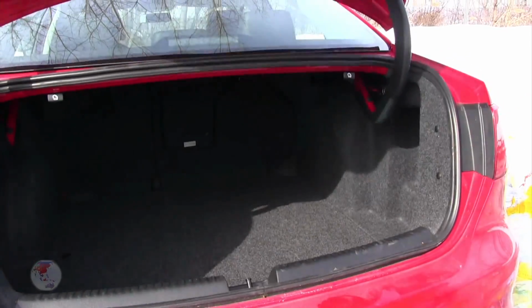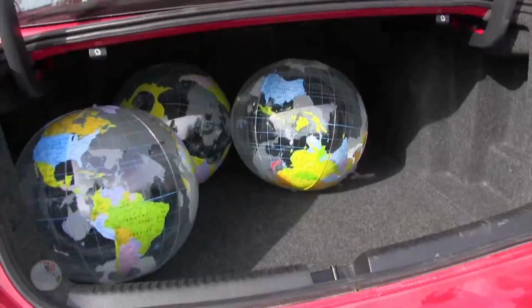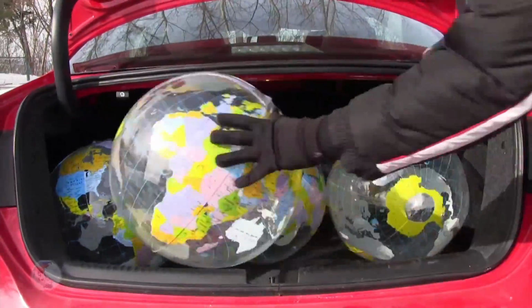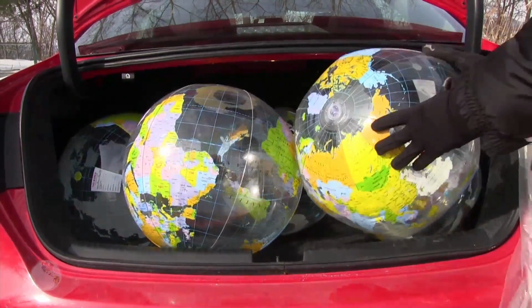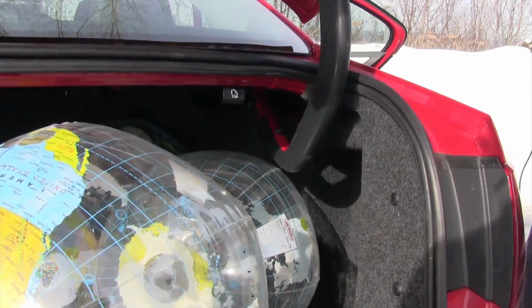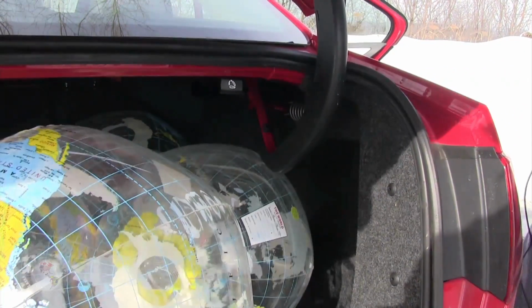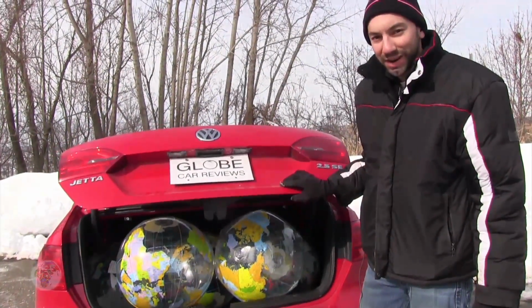Let's see what the official Globe rating is for this trunk in the Jetta. And number 7. The old-fashioned gooseneck hinges are sheathed in plastic, which is nice, but unfortunately they do still crush your cargo. So I'll give it a pass. Official Globe rating is 7.